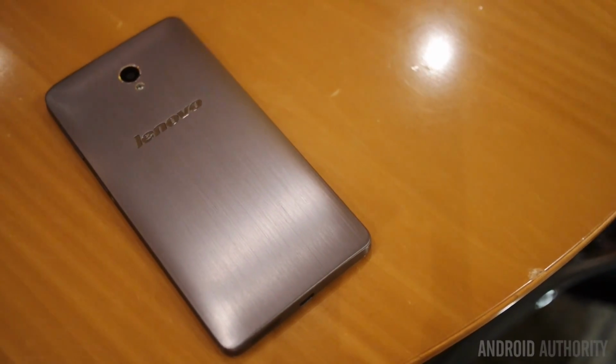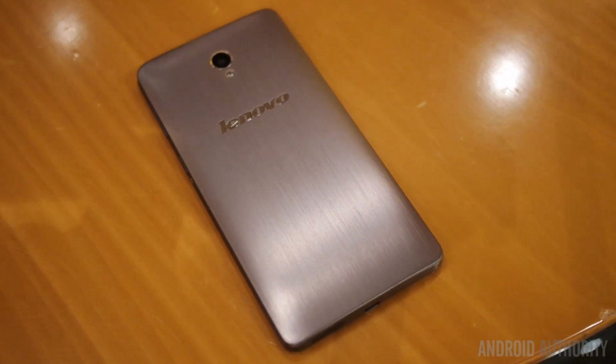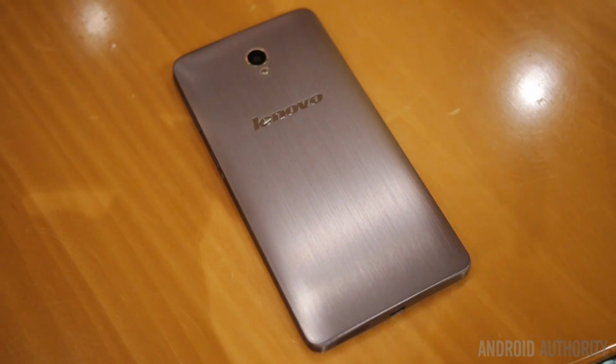The S860 will be available for the starting price of $349, making it a viable alternative to a number of more expensive smartphones out there.